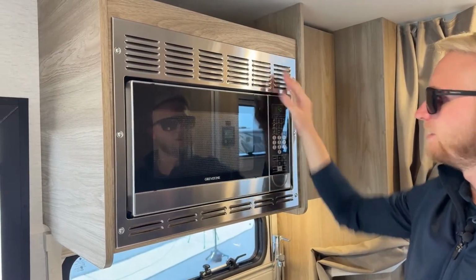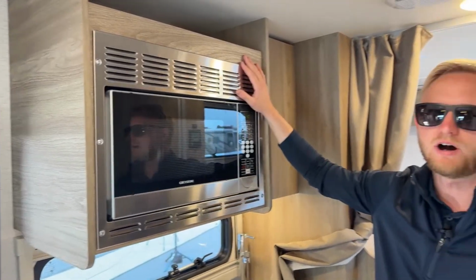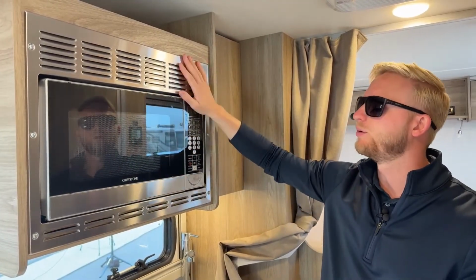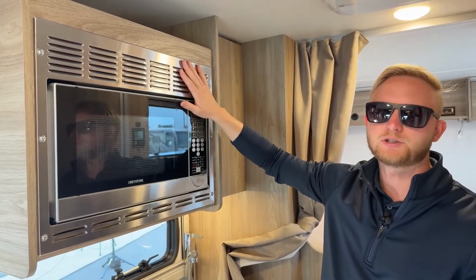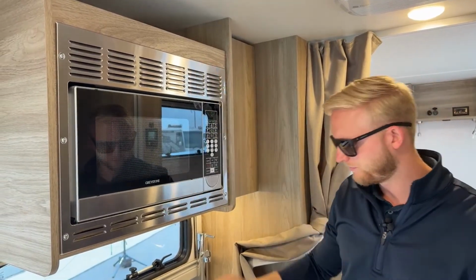Down below, we have a convection microwave. So again, if you watched our last video on an EKKO 23B, the one on the Ford Transit chassis, this is another important distinction. There's a few things in the kitchen that are different. But you can only get a convection microwave on the Sprinter. The microwave on the Transit is just a standard microwave.